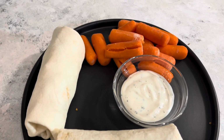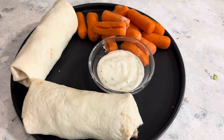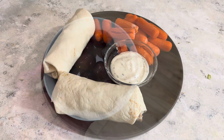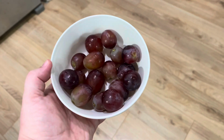And this is how everything turned out. This was super yummy. You could definitely toast up those wraps if you wanted to or something. I don't mind them cold though. And this was super filling. Then a couple hours after lunch, I had this little bowl full of grapes as a snack.